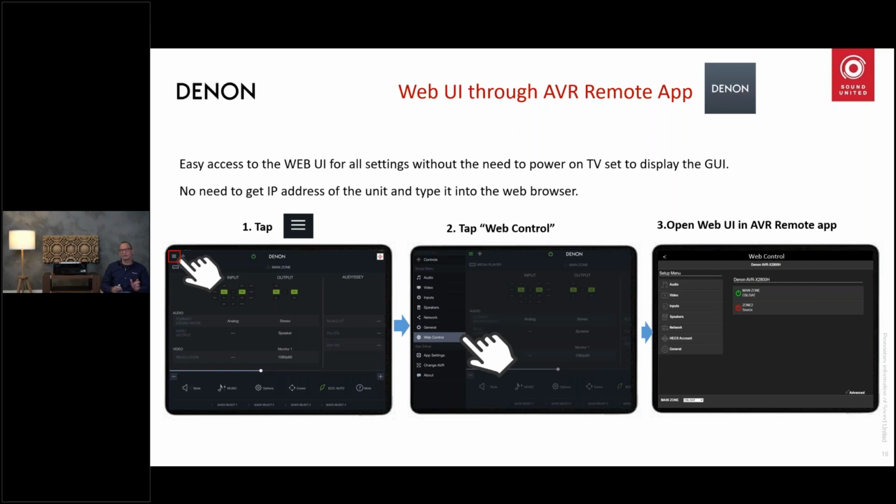It's already out there. So you have web control. And if you press the web control button in the AVR Remote App, automatically the web control interface will open on your phone, on your iPad, and you have the same structure like it's done in the setup GUI, which I just showed you on the TV screen. But it's very easy to access, and it's very responsive. So I'm just going to open it here. You can't really see it well, but I just press the button, it immediately shows up here. And if I now go to the things I want to change, you see it's very responsive.